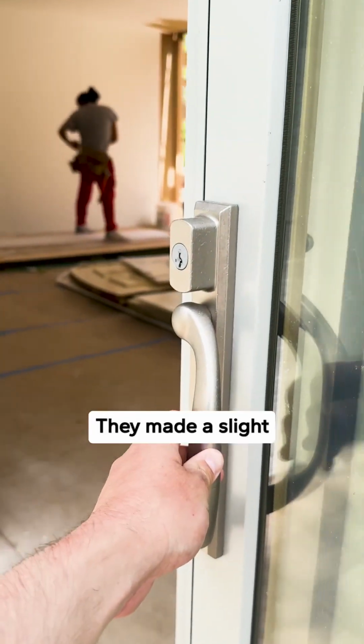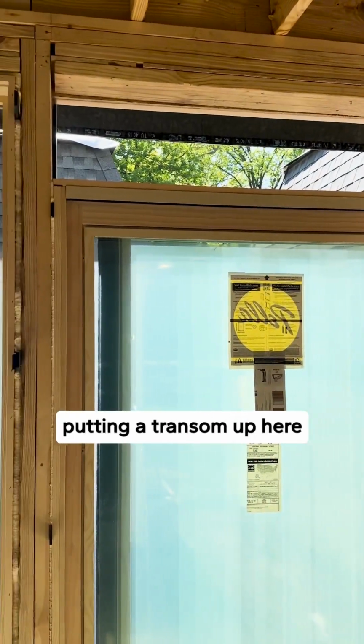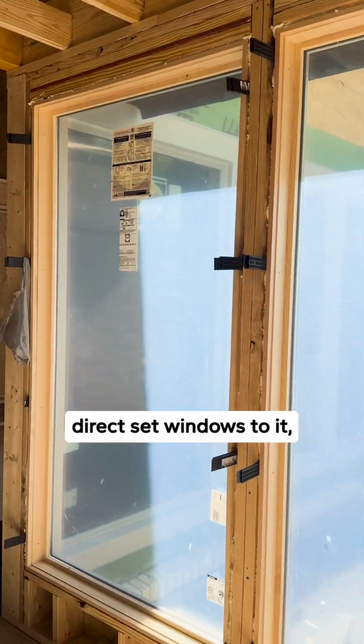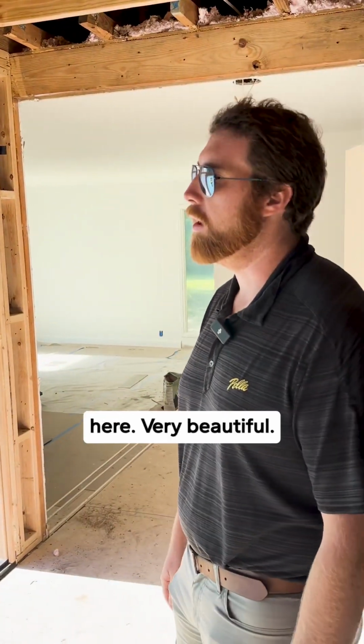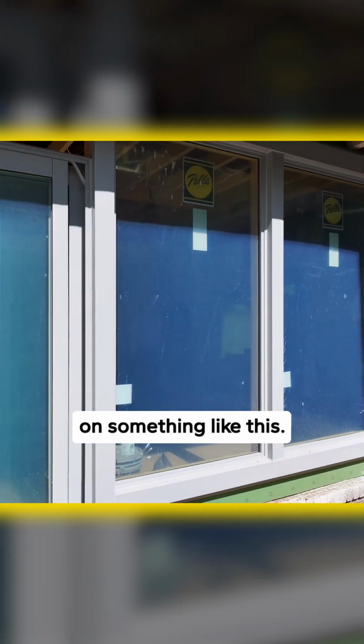We're coming back, made a slight design change. They wanted to go taller with it, so we're putting a transom up here to match. It's gonna have the same frame profile as these direct set windows, but you can already see just the natural light and everything coming into this house from this side of the room here. Very beautiful. Obviously, we love to see the Pella bullseye on something like this.